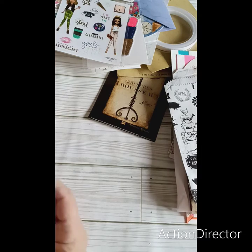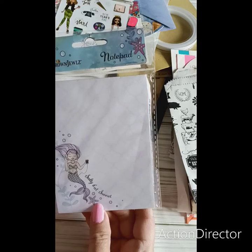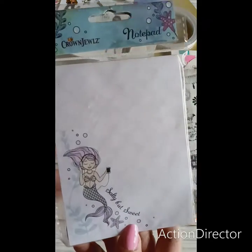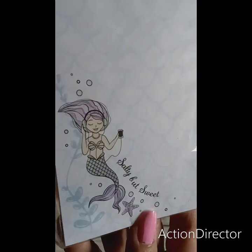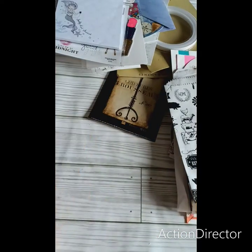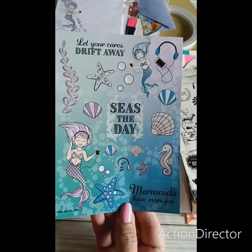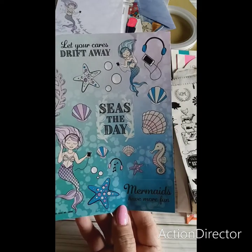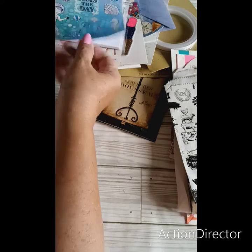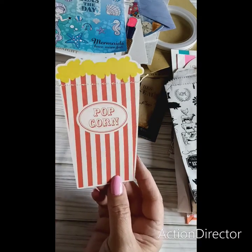Okay, this one, let's see what we got. Crown Jewels notebook, and it says, "A salty but sweet." It's a mermaid, and it's a notebook. Isn't it cute? Oh, adorable. Thank you. And we got some mermaid stickers. How cute. "Seize the day. Mermaids have more fun." How cute. Okay, and we got this that says popcorn on it. It's cute.